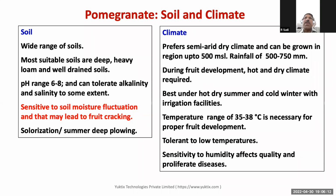Pomegranate, as you know, I don't have to go into the background of how much area it is grown, why it is grown, where it is. Directly, we'll come to the cultivation practices and technical aspects. That is soil and climate, in this slide, as you see. It can be grown in a wide range of soils: shallow soils, deep soils, loamy soils, heavy soils. But the only thing is, it should be provided with a good drainage system. So well-drained soil should be there. And a pH range of about 6 to 8 is suitable.